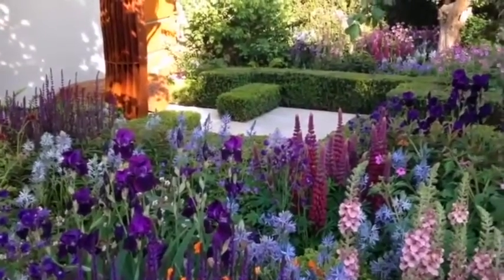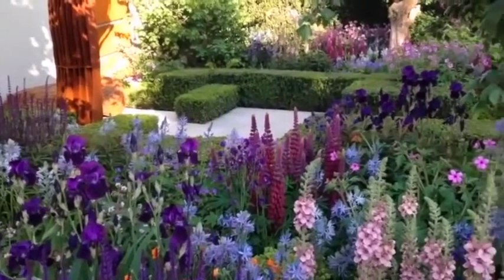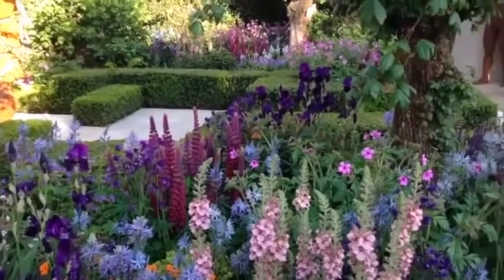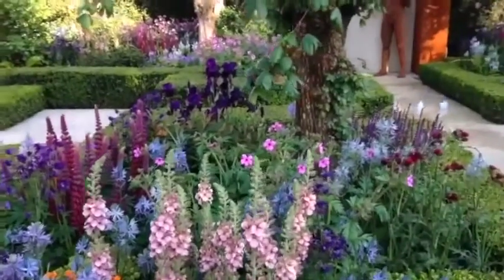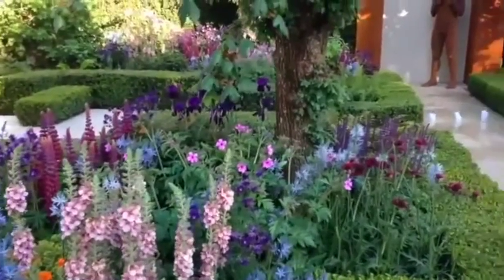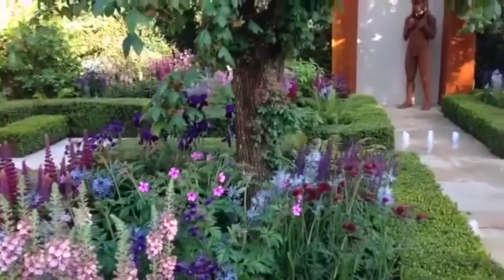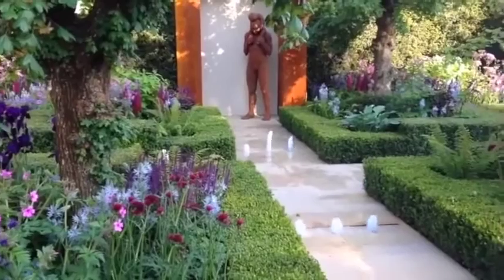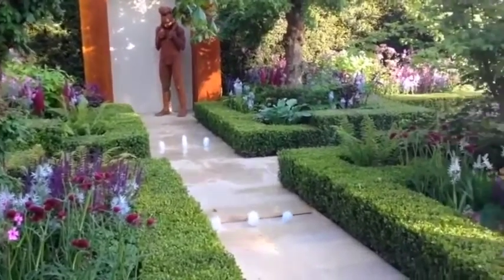And starting here with Chris Beardshaw's garden with lovely clipped formal hedging and this exuberant planting exploding within. What I love about this is the really smooth modern paving with those little bubble jets of water and this lovely mix of colours in amongst these tightly clipped hedge formality.